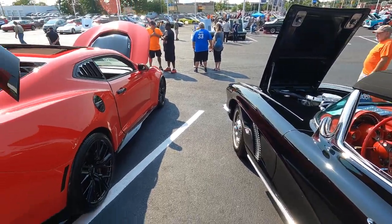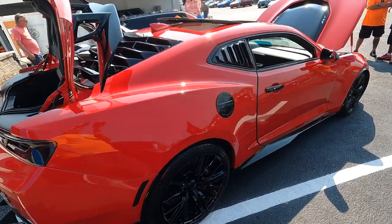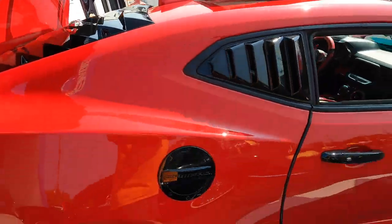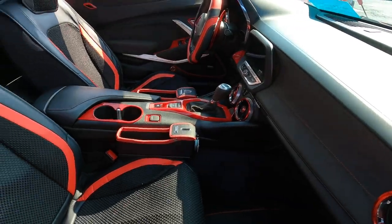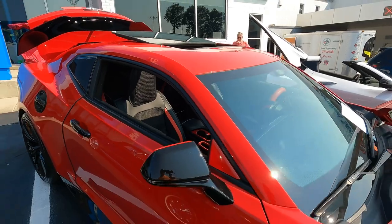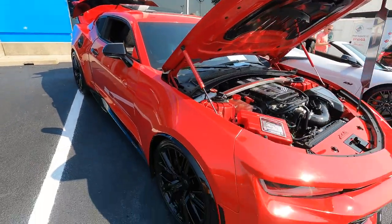Now we're going to turn to a little bit more modern muscle. We've got a ZL1 Camaro here. Custom, all kinds of cool custom louvers on the side, on the rear. Those rocker panel extensions on it. And you can take a look at the custom inside of the car. Really nice. And it's got the sunroof too. So I believe this is a 2018 ZL1.